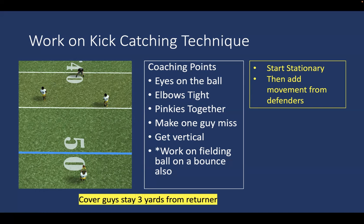All right. Elbows tight. We want the elbows tight to the body. The elbows should be close together. There should be about 3 inches between the elbows. All right. Next, you want to have the pinkies together. So your elbows are up against the body. All right. Not wide. We want them about 4 inches apart. We want the pinkies together. Eyes are up, and we're working on catching the football to where it's going to hit the hands. We want that ball received. So it's going to hit the hands, and then we're going to bring it into the body. Secure the football.